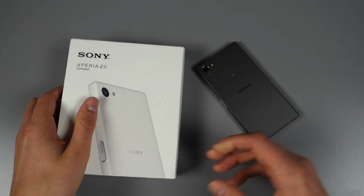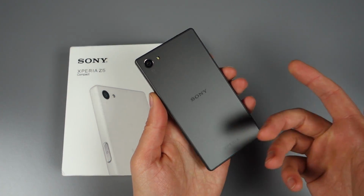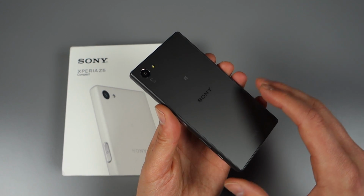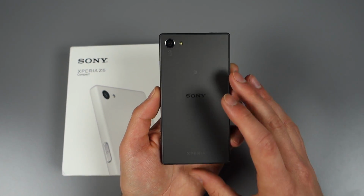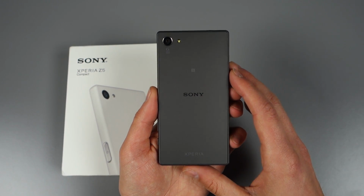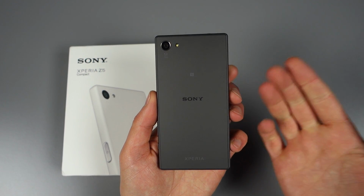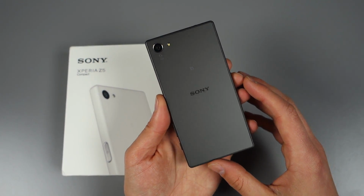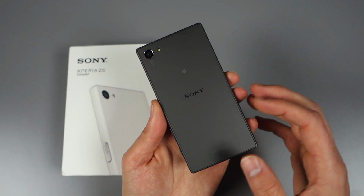So it's part of the new Z5 line, which includes a regular Z5, this compact, and then a Z5 Premium, which has this crazy 4K display, and we'll talk about another day. But this is the phone of the lineup that got me excited. And I knew it was going to get me excited before it was ever announced because I was a fan of the Z1 Compact and the Z3 Compact. And the Z3 Compact was actually one of our phones of the year last year. So when I knew Sony was coming out with a new compact, I just had to get it.